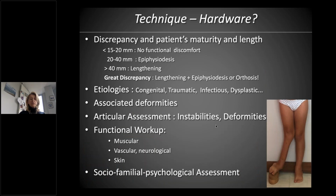As mentioned, successful lengthening depends on careful preparation. Clinical examination is the first step that will help us determine the discrepancy and any associated deformity, etiology, and psychological profile of the patient and his family. And most importantly, it will permit us to assess the whole orthopedic problem, which will allow us to adapt the surgical technique accordingly to the problem.